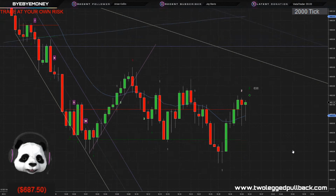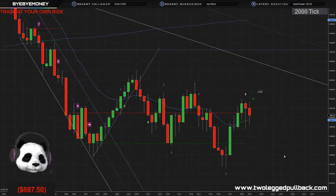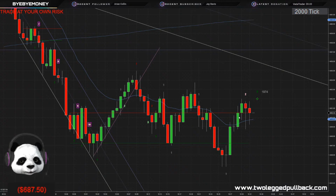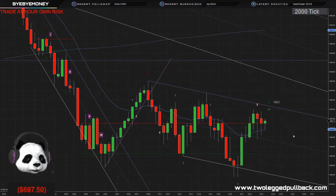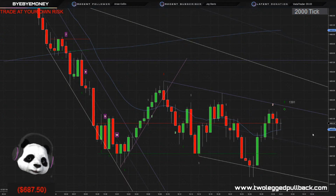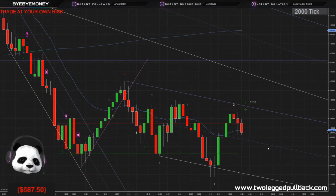Ooh, I kind of want to take this long here. Two-legged pullback, and now we're above the 20 MA, above the trading range indicator. I would look for a trap trade here, but the higher low setup above the 20 MA actually looks nice to go long here. Looks kind of good to me. I think I'm gonna take this two-legged pullback off the top of the trading range though. Saying it out loud, it doesn't make sense. Gonna have to skip it.